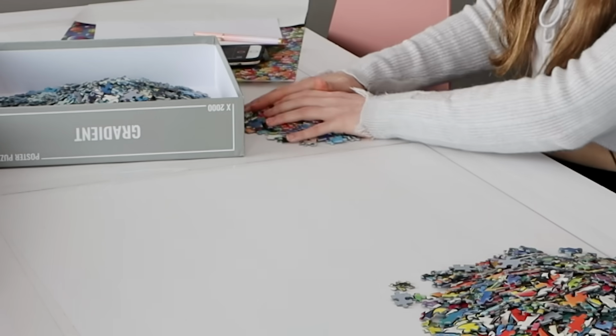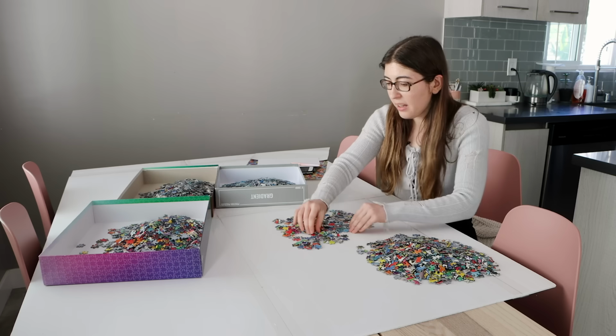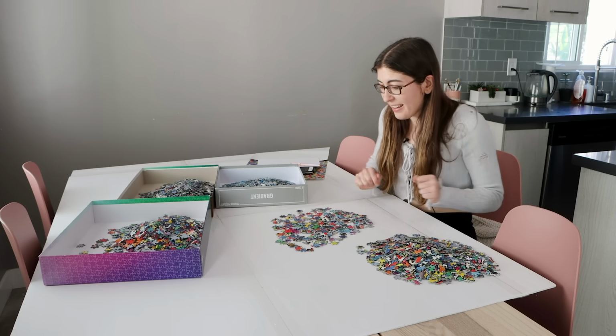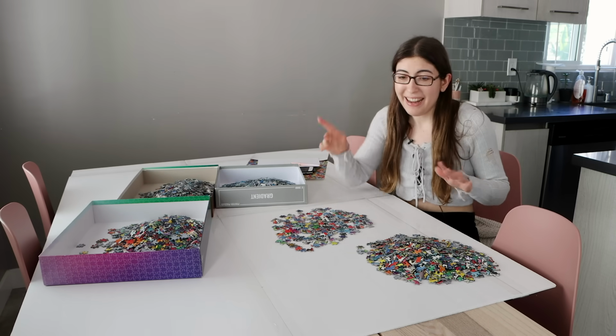So the next thing I'm going to do is the edge, which I really don't think is gonna take that long because there's stuff going on all the way around the edge. The pieces look fairly easy to put together. Plus, I'll get to be up and moving around the board a little bit more, so I'll be able to stretch out a little bit.